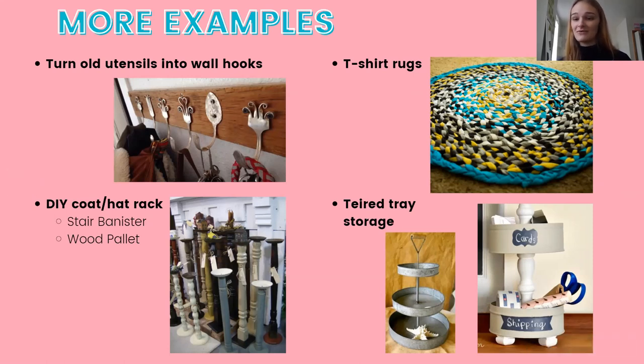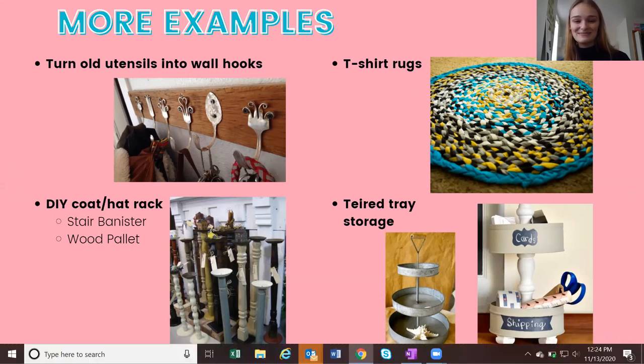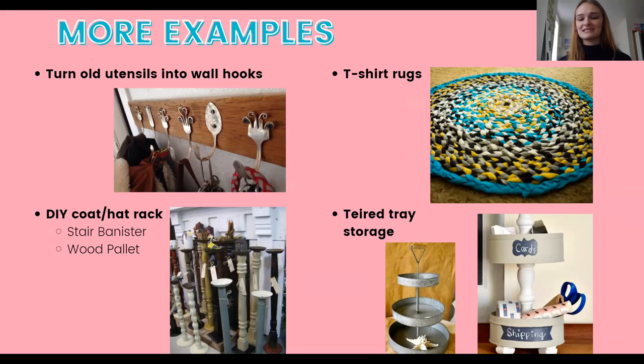And it's always cool to say, oh, I made that myself. You can make coat racks and hat racks. That was an example that I saw a lot using any sort of column. Some of the cool examples I saw were using stair banisters because they're already usually relatively decorative. And then you just put a couple hooks on it and then you've got a coat or hat rack. And then using old baking tins was a very popular choice for making little shelving units for food display or for desktop storage.